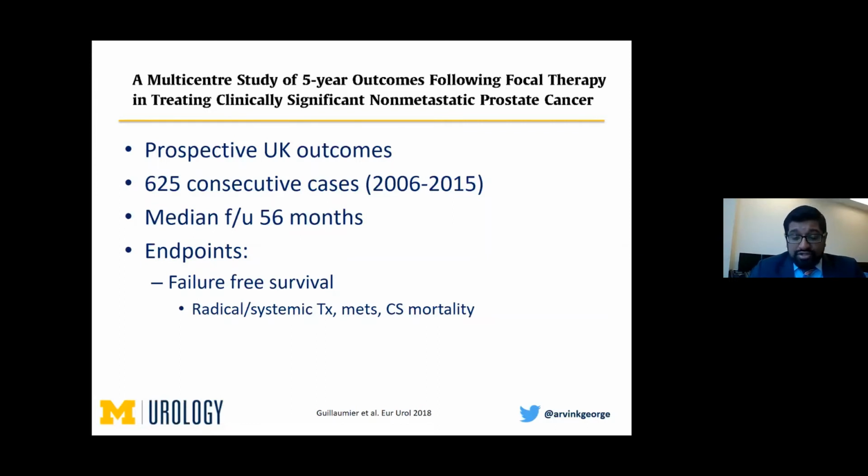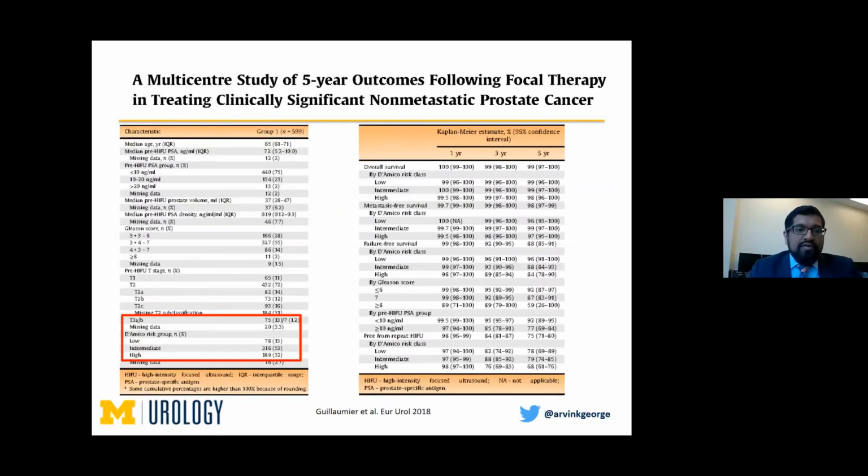Now, it's really also important to understand what the terminology is and what the endpoints are. Failure-free survival was defined as transition to radical or systemic treatment, so conventional radical prostatectomy, radiation therapy, or systemic therapy, development of metastasis, or cancer-specific mortality.